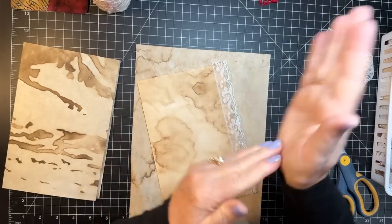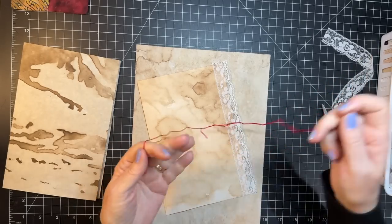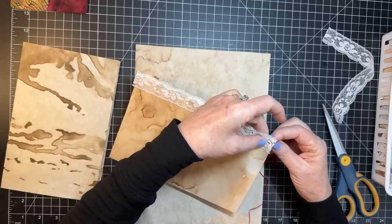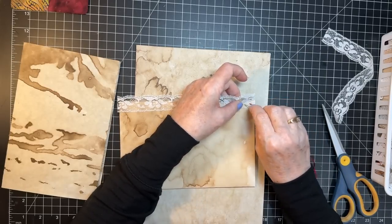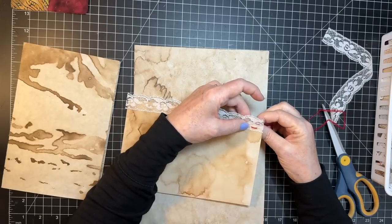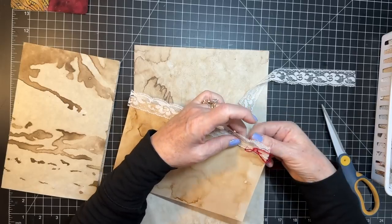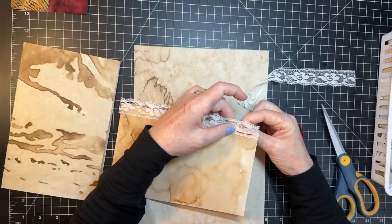And then what we're going to do is I've got some embroidery floss here, 3 strands of it if you want to know that. And I am just going to hand sew some stitches up this. And I think it's fun. It gives it another bit of texture. And the holes aren't so far apart that that's going to weaken the edge of your page either. But I just think it's kind of pretty.